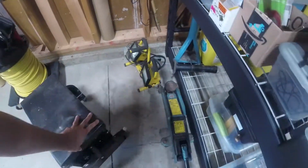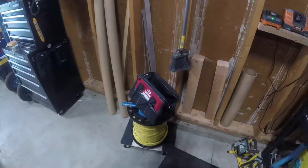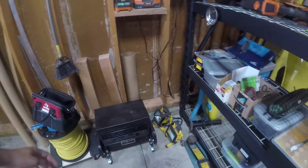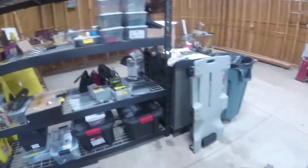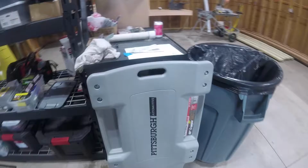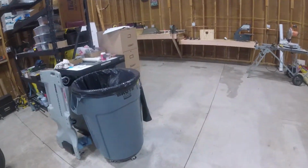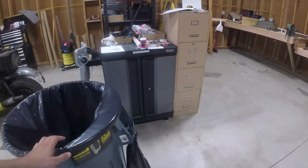Got a mechanic seat to roll around on, so when we're working on the engine. I've also got a pretty standard creeper for getting underneath the vehicle. Trash can, not really much entertaining there.